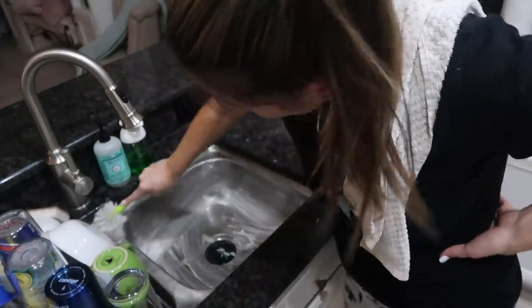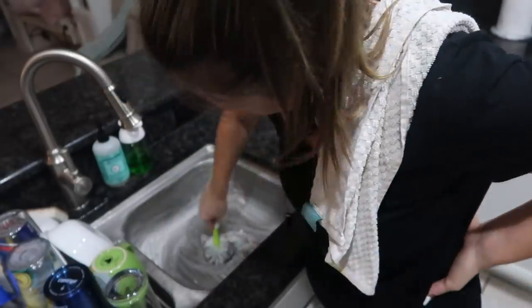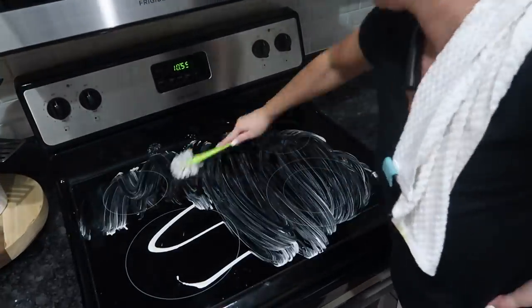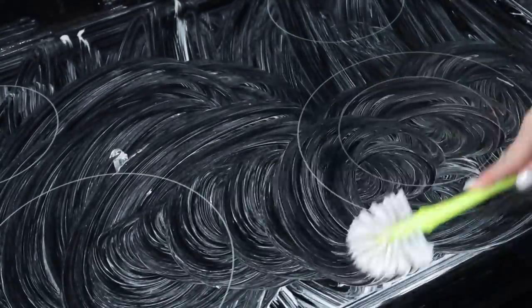On this particular evening, I actually did one side of the sink where I had the drying rack first, and now I'm doing the other side. Then I'm gonna hop over to the cooktop here and start cleaning it with the same cream cleanser.